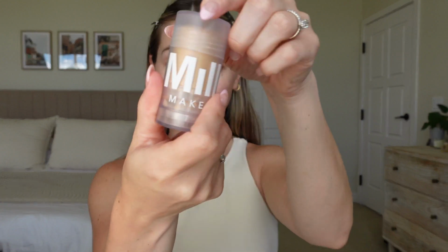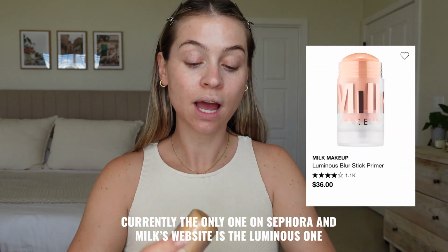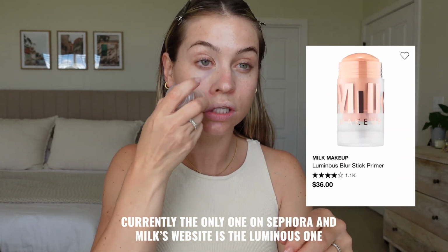So now I'm going on with my Milk Makeup Blur Stick. I do this mostly just on these areas where I have large pores, where I get super oily. So I have combination skin. One thing to know, if you have combination skin, you wanna use different products in different areas depending on how those areas of your skin are. So I have some dry spots, some oily spots. It's really a treat. So I'm just trying to make sure I'm kind of strategic with where I put stuff.